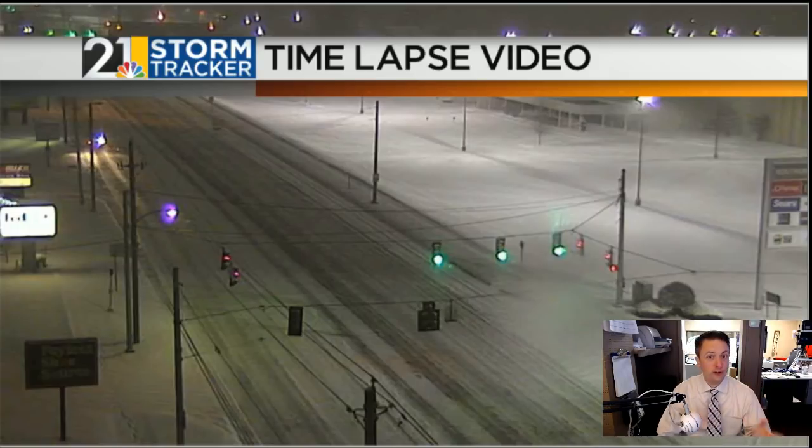Now, the roads were really tough last night. Of course, major accident on I-76. One of my coworkers here lives in the Akron area. It took him like 4 hours to get home. Last night he leaves at 11. Didn't get home till like 3. And we had slick roads, of course, locally as well.